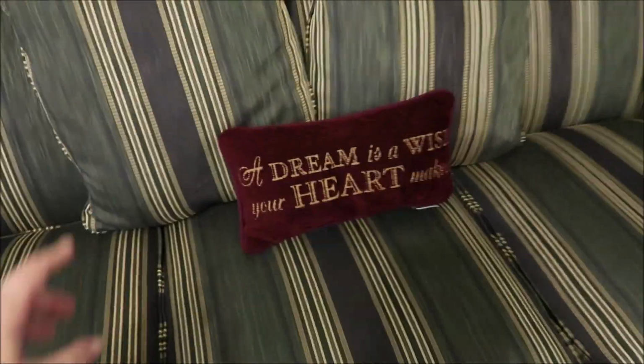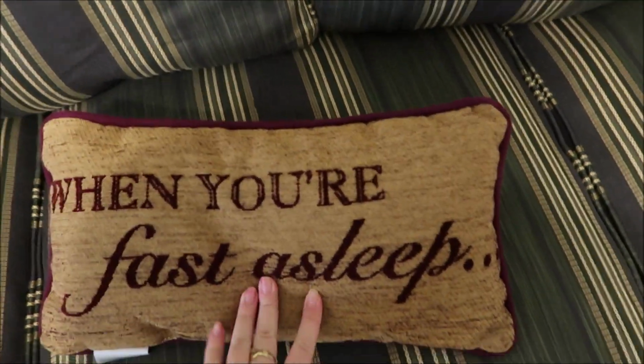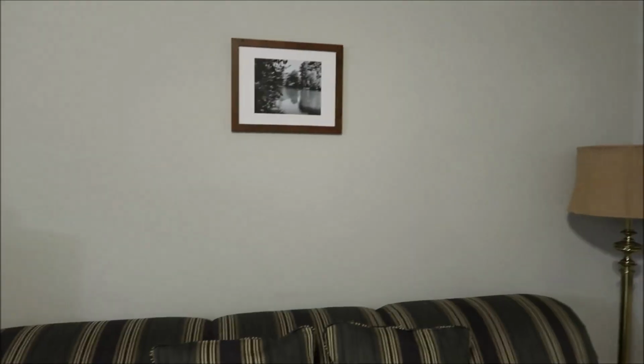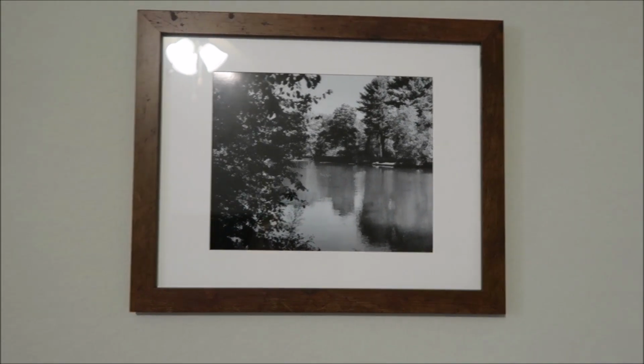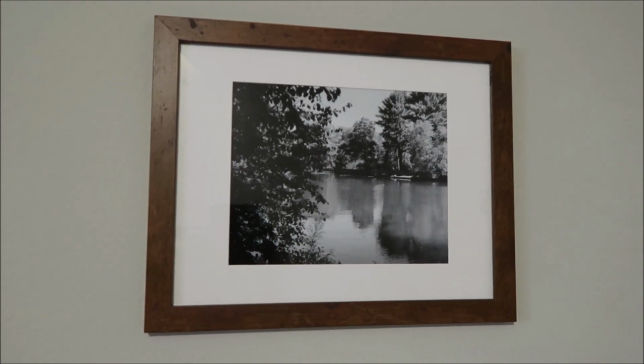So I have some accent pillows, and then this pillow that says, "A dream is a wish your heart makes." And it says on the back, "When you're fast asleep." Three guesses where I got this. It was at Disney World. Above the couch, I have big plans for artwork. Currently, you just see this tiny little frame. This is another photo that I took in college. This is a park that I grew up going to near my parents' house.